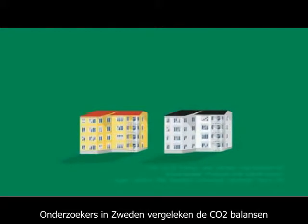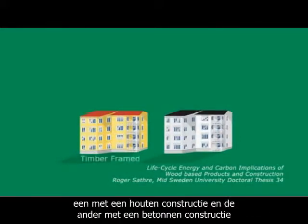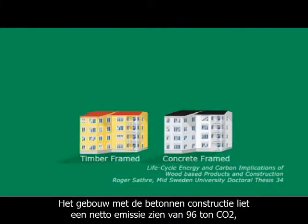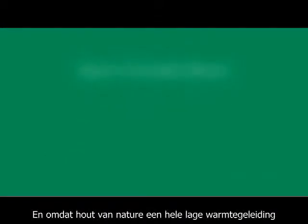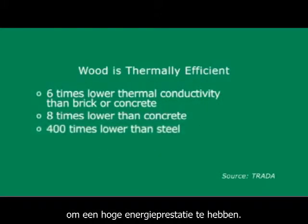Research in Sweden compared the carbon dioxide balances for 2 4-storey buildings, one with a timber frame and the other with a concrete frame, over a 100-year period. The concrete frame building showed emissions of around 96 tonnes of carbon dioxide, while the timber frame building showed a net uptake of 150 tonnes of carbon dioxide. And because of wood's naturally low thermal conductivity, timber frame buildings don't need as much extra insulation to be highly thermally efficient.